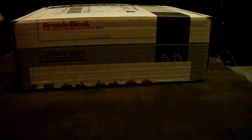Now, if you don't know what this is, it's a monthly subscription thing. Every month you get one of these stuffed with stuff inside it. And the arcade block one is the video game mystery box. And I love that they make it look like one of the first ever Nintendo consoles. Now for some odd reason, for me it looks a little bulged up here. That may mean something really big is in here, or they just didn't package it well. Hello!